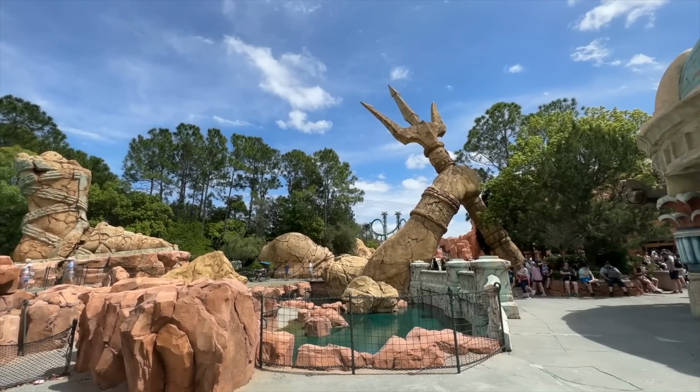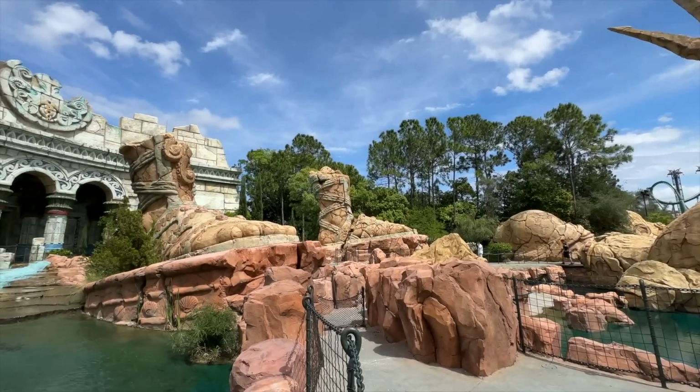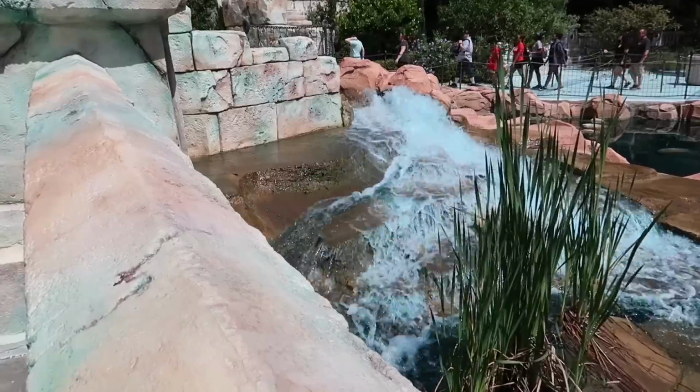One of the things I find the most special about this attraction and this land, the lost continent that continues to be encroached upon, is that it is a completely unique story. It's not an intellectual property. It's just its own thing. And I think that's really cool. But if some of the rumored properties came in here, would I be mad about that? No, I would not. See how blue the water is?